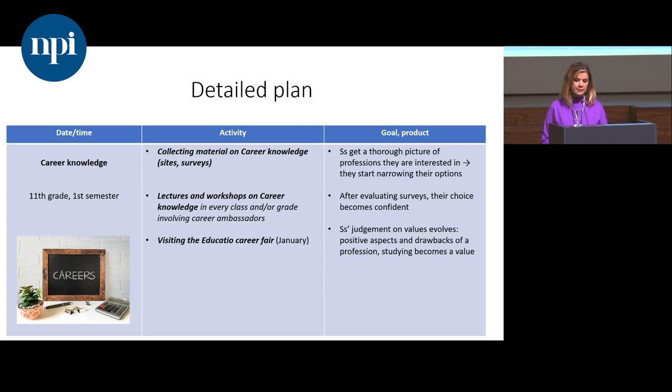11th grade first semester is on career knowledge, because now they are studying advanced classes. So we gather material and surveys on career knowledge for them. And of course, we continue with the lectures and the workshops. Also, in January, there is a kind of career fair in Budapest called Educatio. So we visit it with 11th and 12th graders.